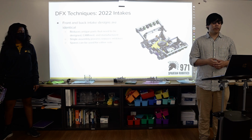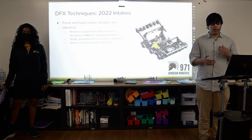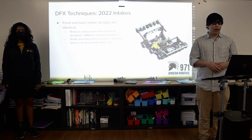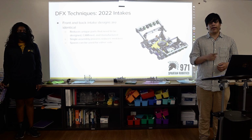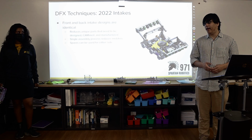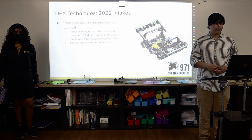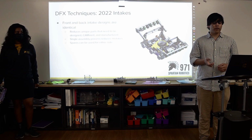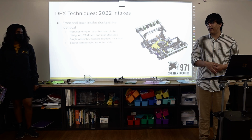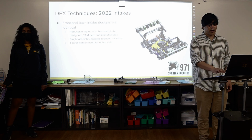So that meant we could reduce the unique parts that needed to be CAMmed, designed, manufactured. There weren't separate front and back intakes that needed to be individually manufactured. They were all the same. There was a single assembly process that students could get good at, and that reduced mistakes because we had experts in manufacturing the 1 intake design that was going on the robot. And it also meant that spares could be used for either side. So we could make fewer spares. We didn't have to make, let's say, 2 spares. We could have 1 spare that could serve as a spare for both the front and back of the robot.